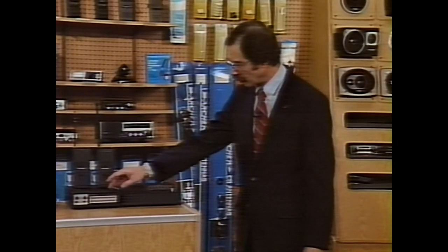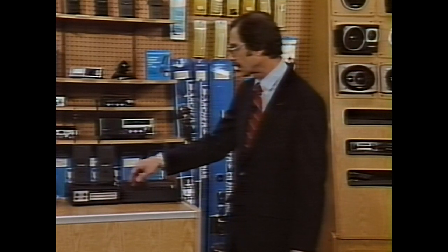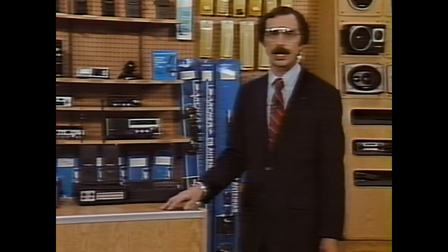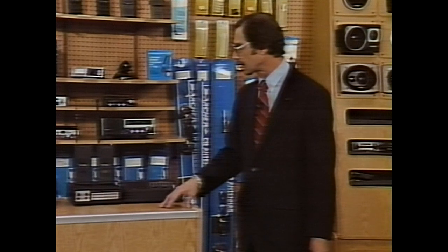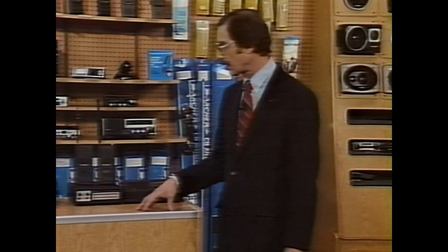You can have a mobile unit that is also capable of operating off of AC, so it can be used at home. And of course the portables are capable of being operated either off of an AC power supply or the DC source in your vehicle, so they can be considered multi-typed also. The first group of scanners we're going to talk about are our portables.